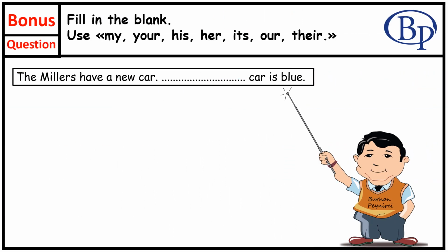Bonus question. Fill in the blank. Use my, your, his, her, its, our, or their. The Millers have a new car. Blank car is blue.